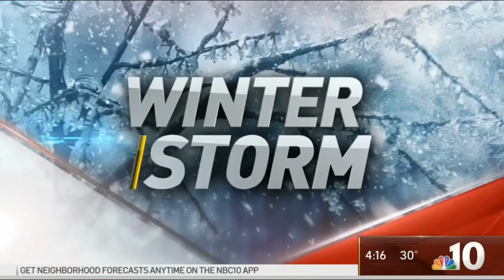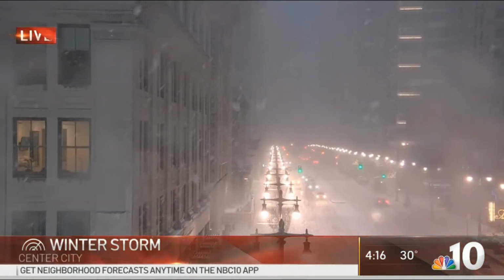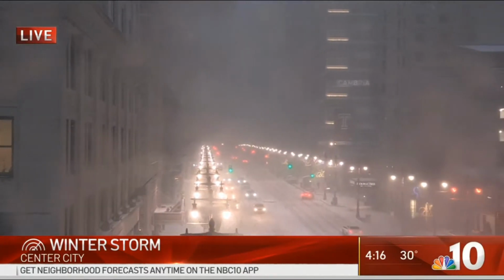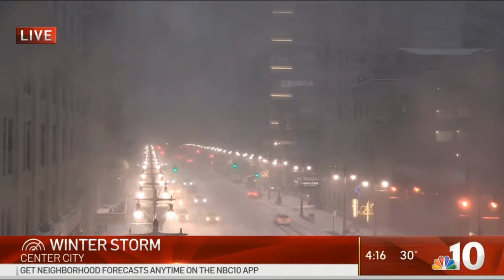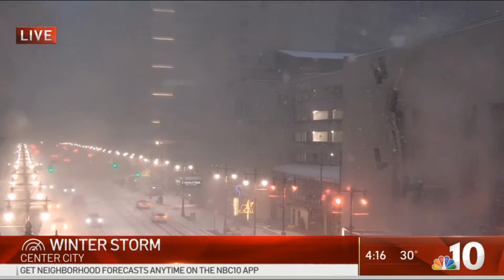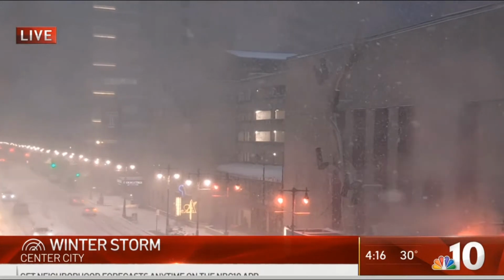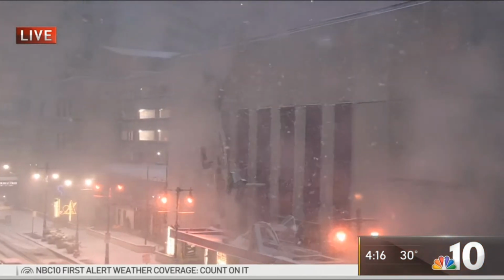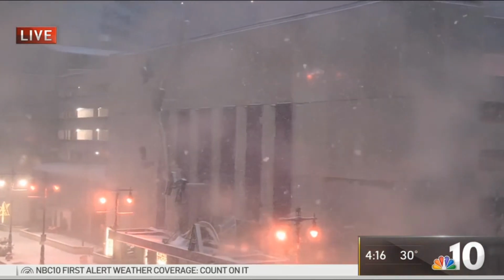Back now to our big story. NBC10 First Alert coverage of this winter storm. A live look at Broad Street from our Kimmel Center campus camera. A winter wonderland. Snow flying, the wind really whipping it around and making it feel worse if you are walking outside. Yeah, definitely colder if you're walking outside with that wind chill. Brittany and Glenn are back to give us the latest updates on this system.